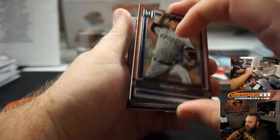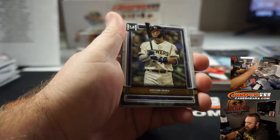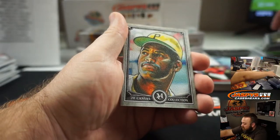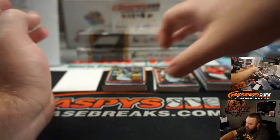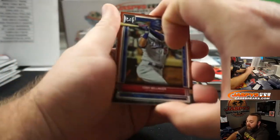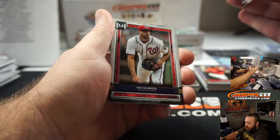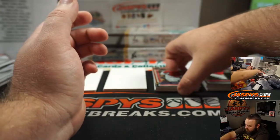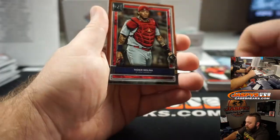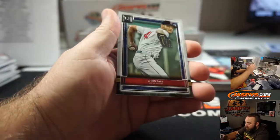Masahiro Tanaka parallel for the Yankees and Jonah Wilson. Ichiro, Rickey Henderson, Keston Hiura, and Roberto Clemente, canvas for the Pittsburgh Pirates, and David Harrell. Reproduction canvas on that one. Cody Bellinger parallel for the Dodgers and Harvey Velasquez. Vlad Guerrero Jr., Max Scherzer, and Nico Hoerner rookie for the Cubs and Eric. Yadier Molina parallel. Cardinals going to Will Christian. Syndergaard and Chris Sale.